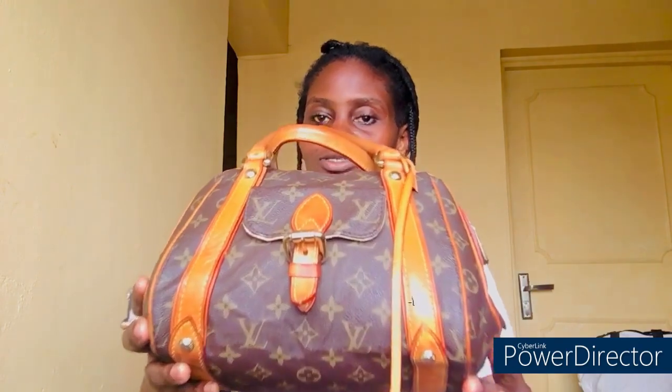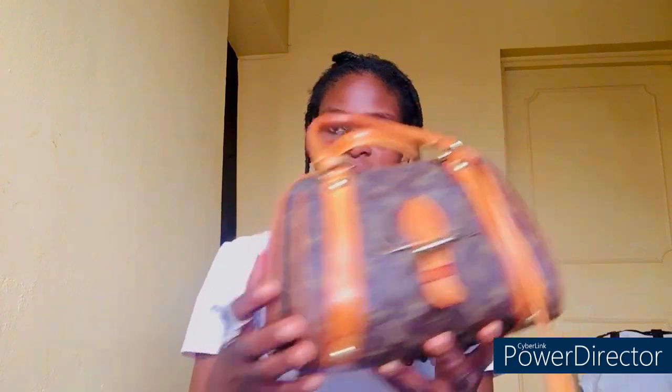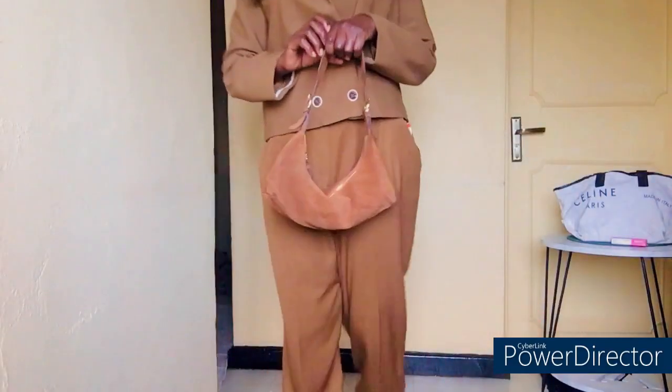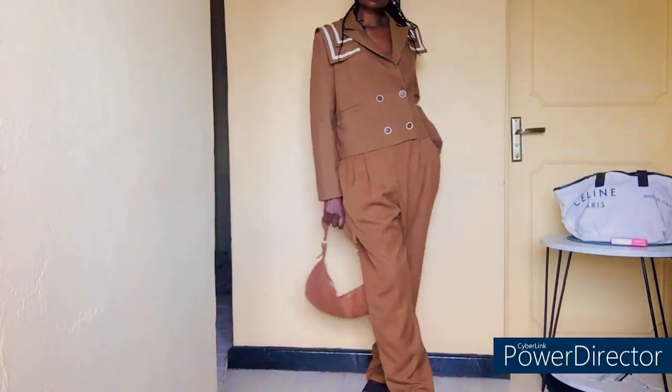And also, I tried to style it with this Louis Vuitton vintage bag. It actually looks like the Louis Vuitton Mizzi monogram bag, but I'm still not sure because the Mizzi bag doesn't have this side pocket and this design. It only has this part here, as far as I know. Maybe this one is the Mizzi as well, I don't know. And this is my style in monochrome look.